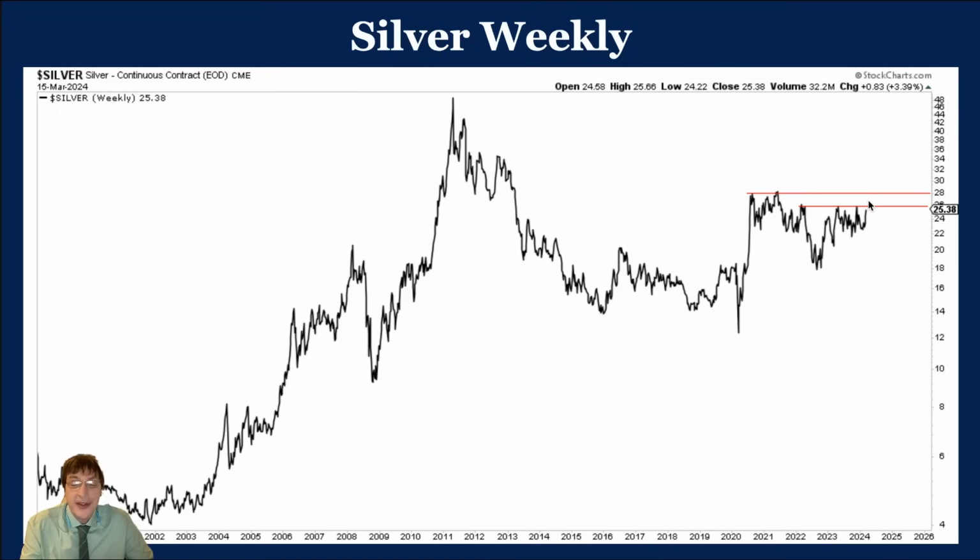Or gold could have just such a strong move that silver will not spend that much time between 26 and 28. It'll break 26, and maybe in a month or two, it'll just clear 28, and that'll be it. And then it'll be on to 33, 34, the next resistance.